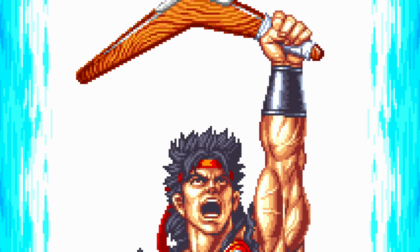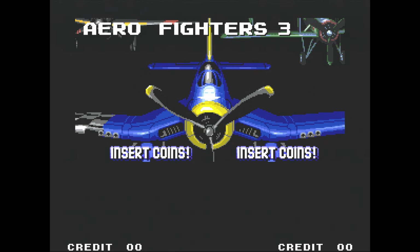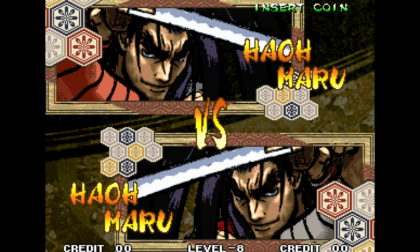And it's also important for me to mention that the NeoGeo CD had significantly lower performance than the AES and MVS models because the loading times were extremely slow.